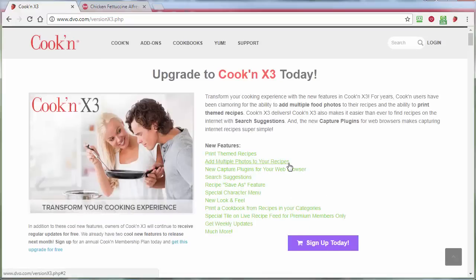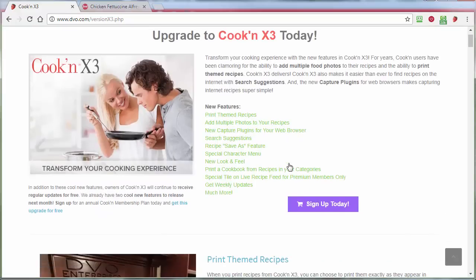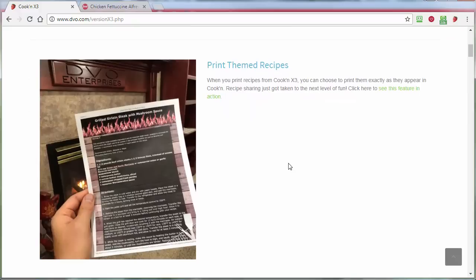Well, we're not sitting here thinking of these things by ourselves. We have a lot of help, and who helps us? It's the Cookin' users themselves. We get feedback from them. We listen to them. You know what I mean? We add these. They're making dinners and lunches and having parties. And they're like, hey, I want my recipes to look the way they do on the screen. So enough people tell us, and that's why we do it.